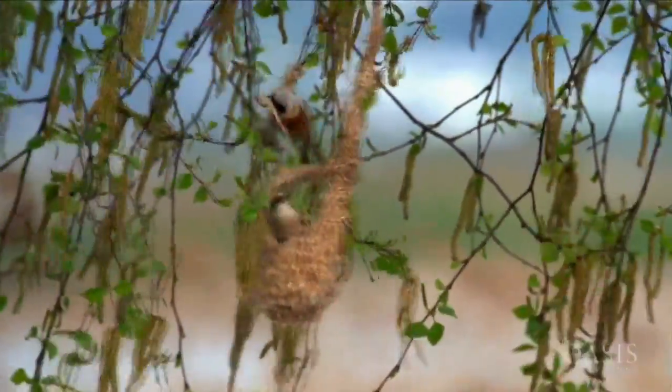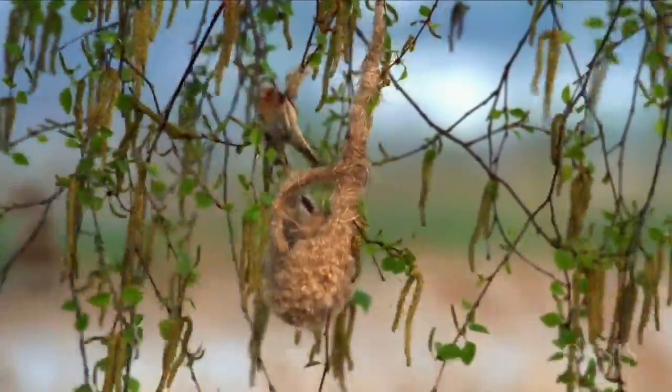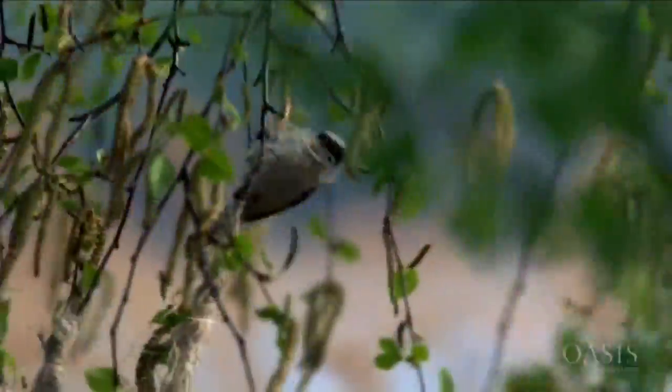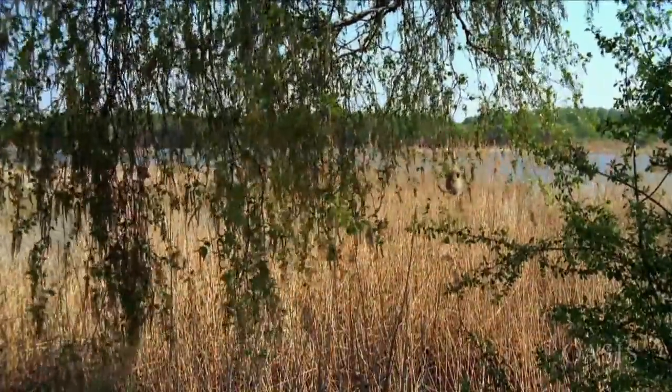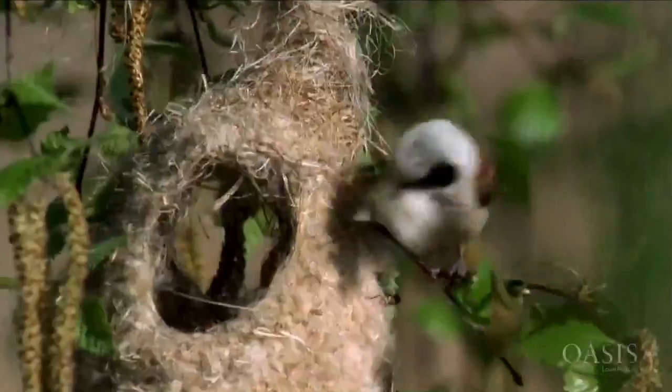Among the busiest are the Eurasian penduline tits, which are very gifted architects. This pair has been working relentlessly for the last 10 days. Organic wool, downy seeds, fibers, all these materials will be intricately woven to make an elongated purse, about 15 centimeters long.